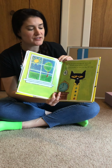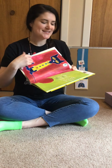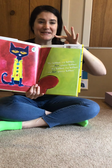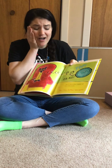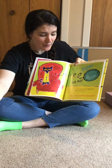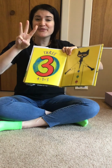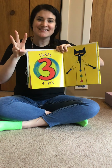Pete loved his buttons so much he sang this song. My buttons, my buttons, my four groovy buttons. Pop! Oh no! One of the buttons popped off and rolled away. How many buttons are left? Three. One, two, three buttons.